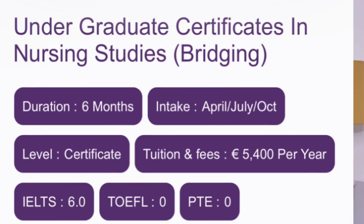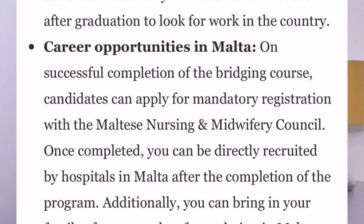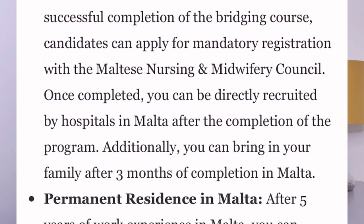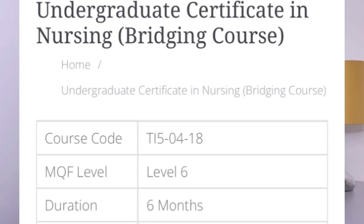I'll advise you, if you have 5,400 euro to pay, you can come directly to Malta with this route as a student. The good thing about this is the fact that after you've studied, you can then register directly with the Nursing and Midwifery Council without having to take any board exams. You can also work while you're studying and bring your family. For more information on the bridging course, please check MCAS or University of Malta.